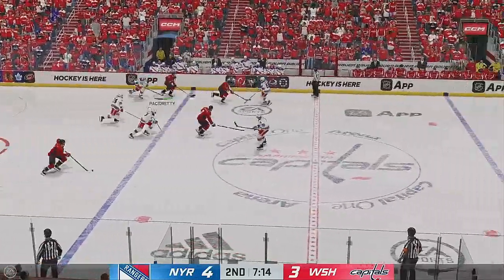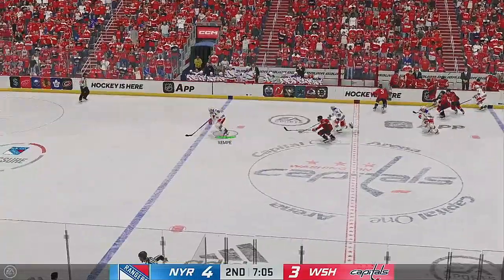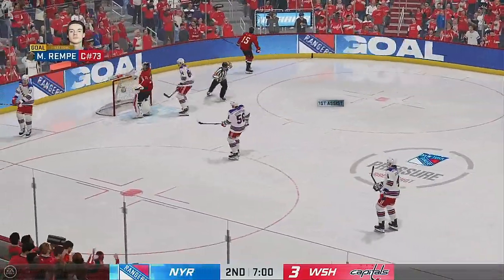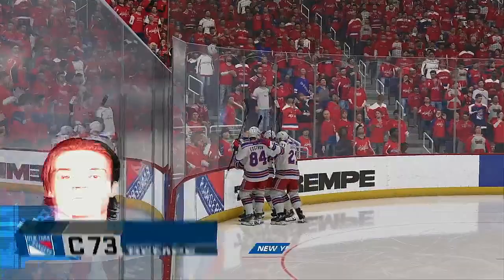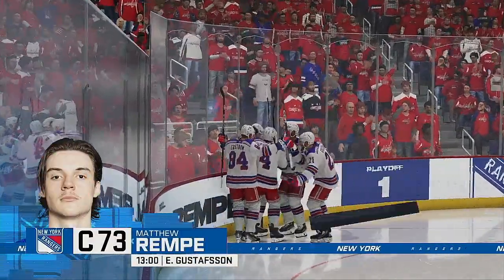The Capitals have it now. Along the side, here they come through the neutral zone. Here's a chance. All alone. Scores! And the rookie gets his first playoff goal. Well, it's so important to manage the expectation and the nerves when you're a rookie, and that goal is going to do nothing but give him confidence.